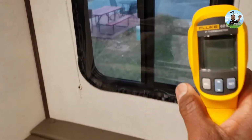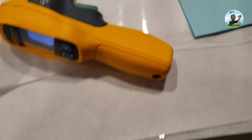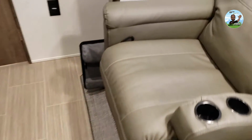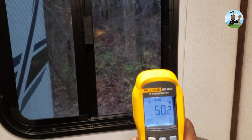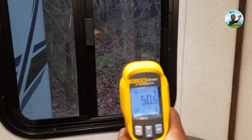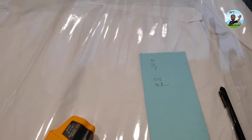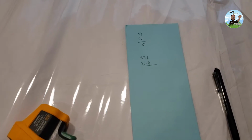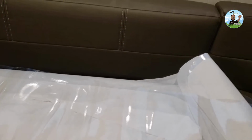Now right here, we're going to shoot this one first. We got 57.2. See what we got over here. .6. So that's a little more than a 6-degree delta. So we got a 5-degree delta on the top, on these two windows, and then on the side windows right here and there, we got a little more than a 6-degree delta.